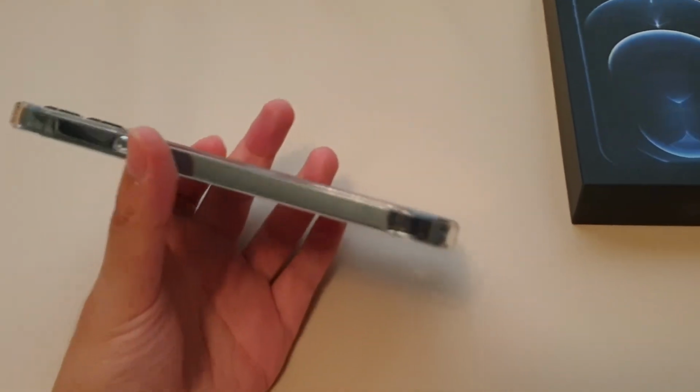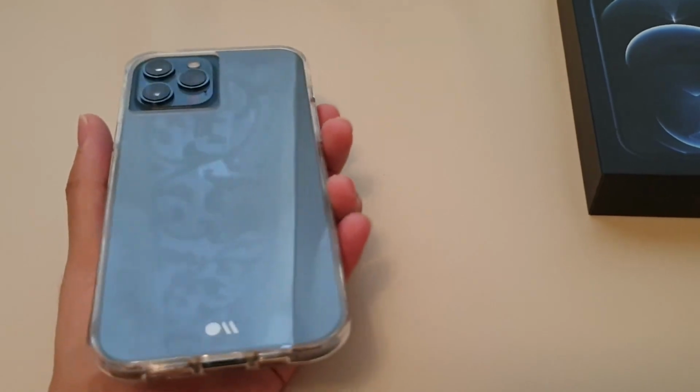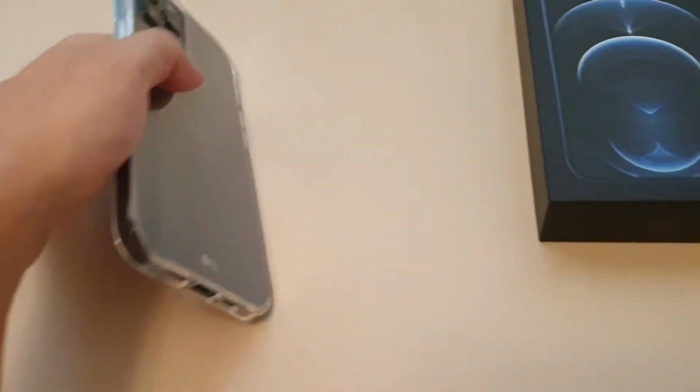And that's about my review of this iPhone 12 Pro Max. Wow, that's a very long video. I never did such a long video before, and yeah, it took a very long time.